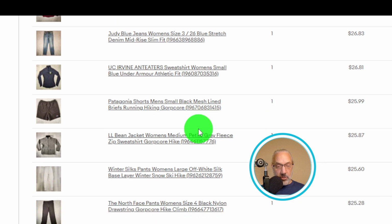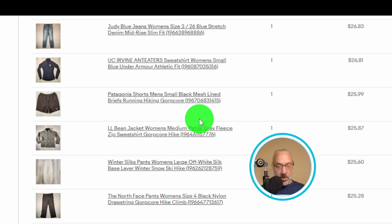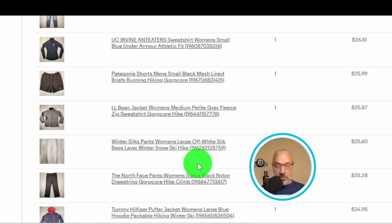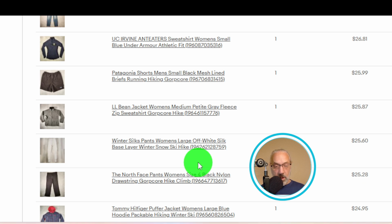Some Patagonia shorts. These are more like running shorts. LL Bean women's jacket. Oh, this is kind of one of my secrets right here. I shouldn't tell you this, but winter silks. These are pretty good. Typically, they're like long underwear, leggings, or shirts. They're made out of silk, and they're like a base layer for skiing or going out in the snow, hiking in the winter, that kind of thing. And for me, they always sell pretty quickly and for a decent price.